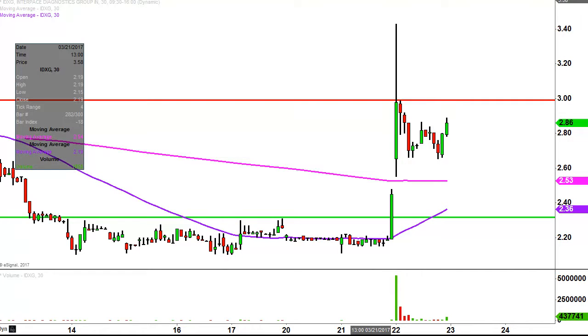So no doubt about it, nice volume today, good price action. We'll see if the bulls can build upon this price movement or not.